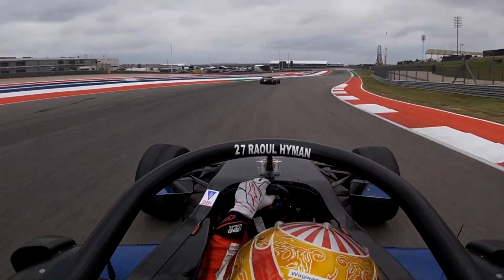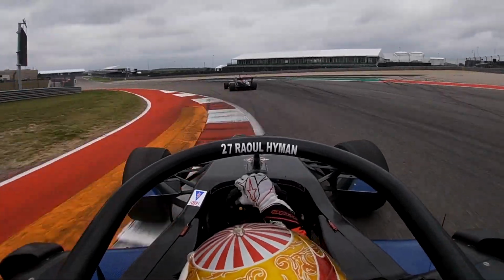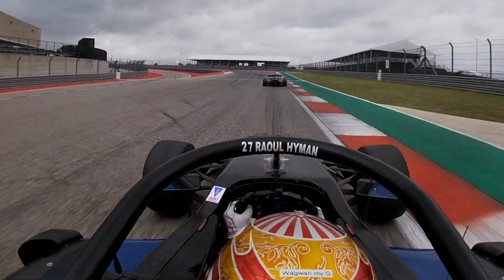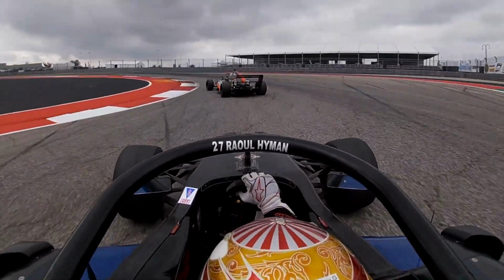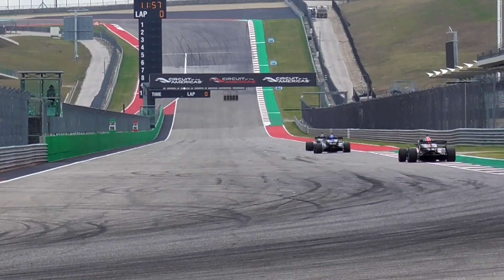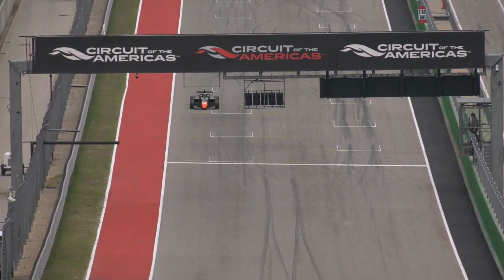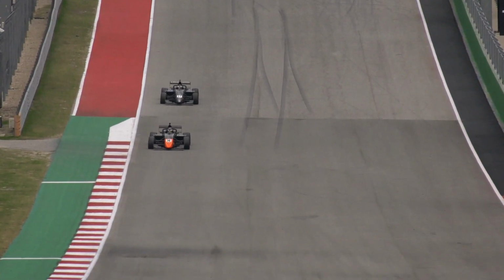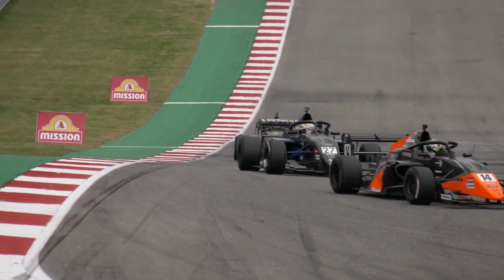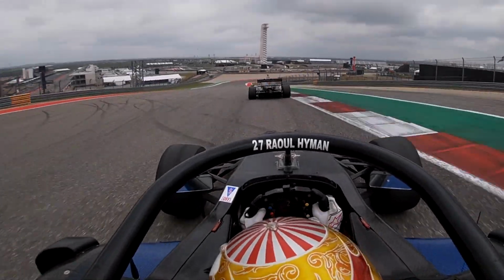See Tavella's car just twitching just a little bit. He's right on the edge of traction as they work their way through that long quadruple apex right-hander. Hyman overcooks it just a bit in giving chase as he goes wide there at turn 19. That loss of momentum has given Dylan Tavella maybe a couple car lengths of breathing room as they begin the uphill climb toward the apex of turn 1. All the while, Nick Pershing just lurking there in third.